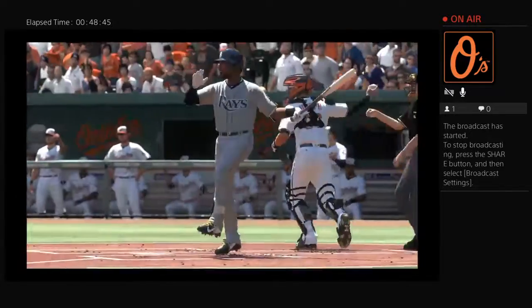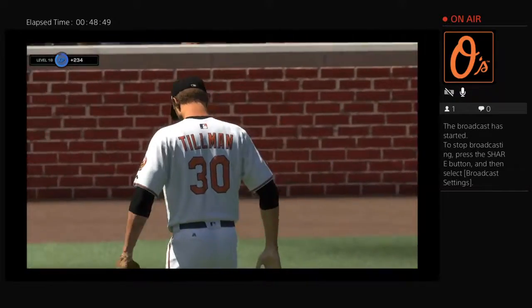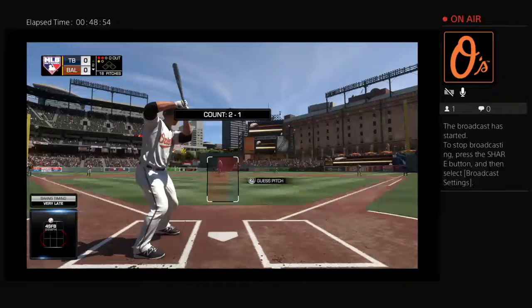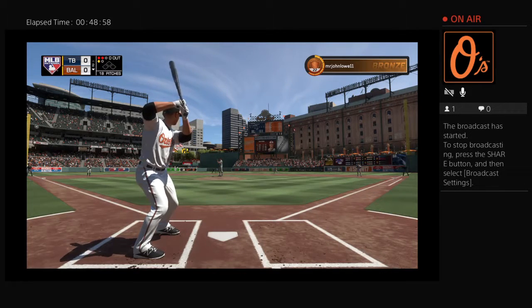And he got another one here. He strikes out the side. He set down 5 in a row. Here's Mark Trumbo now. He'll stand in against Chris Archer to get the inning underway.